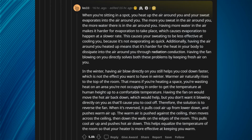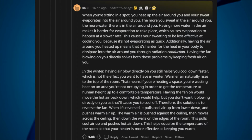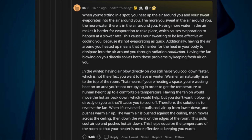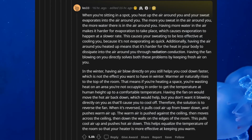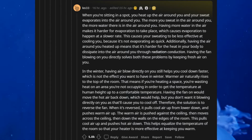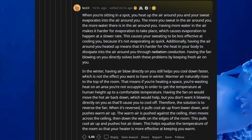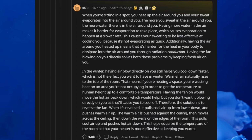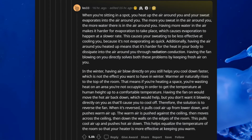When you're sitting in a spot, you heat up the air around you and your sweat evaporates into the air around you. The more you sweat in the air around you, the more water there is in the air around you. Having more water in the air makes it harder for evaporation to take place, which causes evaporation to happen at a slower rate. This causes your sweating to be less effective at cooling you, because it's not evaporating as quick. Additionally, having the air around you heated up means that it's harder for the heat in your body to dissipate into the air around you through radiation conduction.